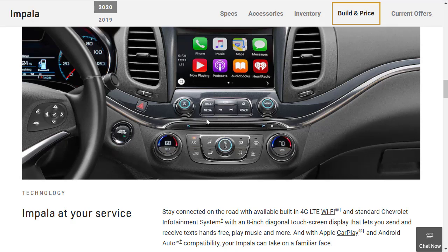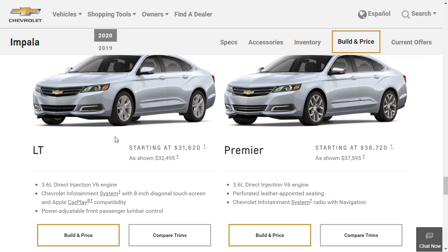Speaking of which, let's find out what the MSRP, what the prices are. I know we saw what they could be, but I didn't mention them. So let's go take a look real fast. Okay, so the LT starts at $31,620, and the Premier starts at $36,720. They say prices shown is basically $37,595. So well under $40,000, or under $40,000. I won't say well under $40,000.